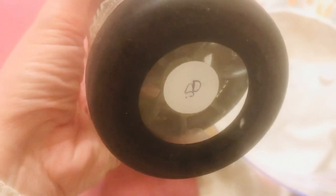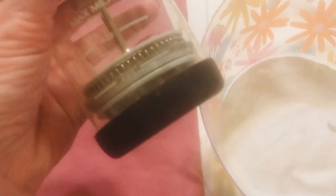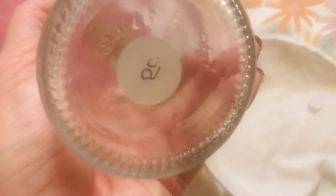And then this, see that? 50 cents. It's a little French press. So I got it because we don't have a working coffee maker right now. And then this is a little olive oil thing. 50 cents. Altogether, I spent $10.